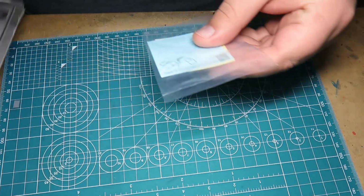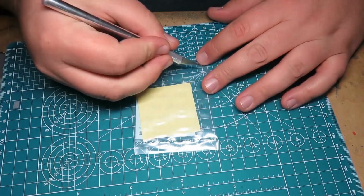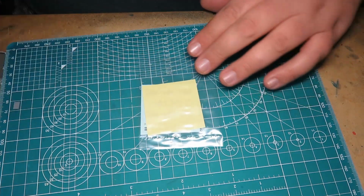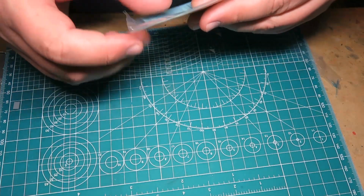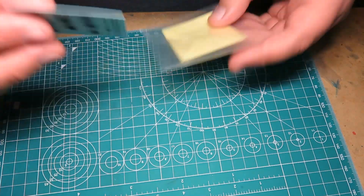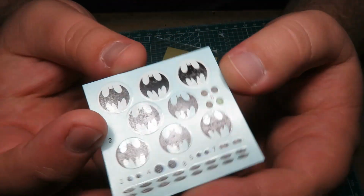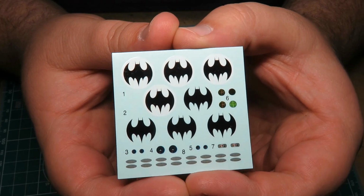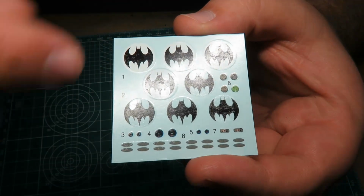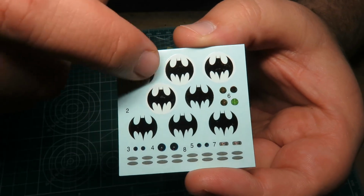All right, let's check the water slides and see what we got here, because apparently this is a big deal. It's such a big deal they put it on the box. It must be important, otherwise they wouldn't put it on the box. So here we have the bat logos in white. In the movie they glow blue. So I guess you get that option if you don't want to paint them glowing blue. You can paint them like this.